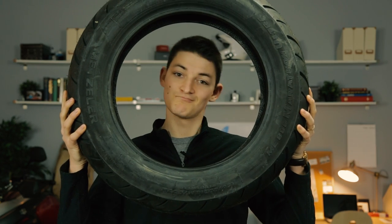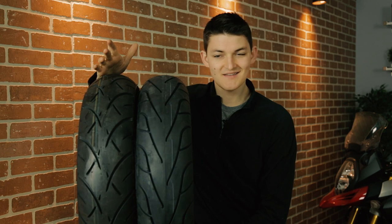It handles Harleys and metrics, just like the Michelin. It uses aramid belts, just like the Michelin. And in this size bracket, it comes in around the same price point. 189 for this guy, 174 for the Commander. But standing here with both tires, I think Metzler has failed again.